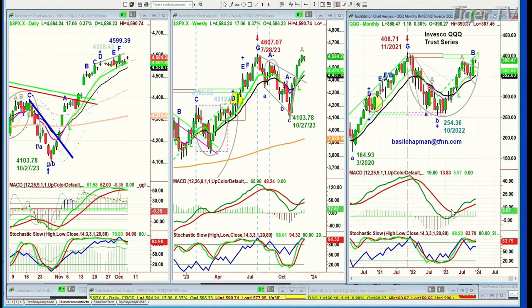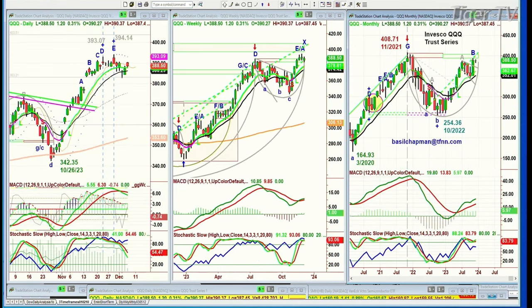QQQ, it's the same story there. QQQ took out the high of July, so this is an E/A in the weekly chart, but you can see the technicals here are starting to deteriorate just a little bit in the daily chart. They're not really bad, but one by one, they start to deteriorate a little bit. So I'm monitoring this very closely. Whoa, that was a lot. Dow's up 113, S&P's up 17, holding extremely well.